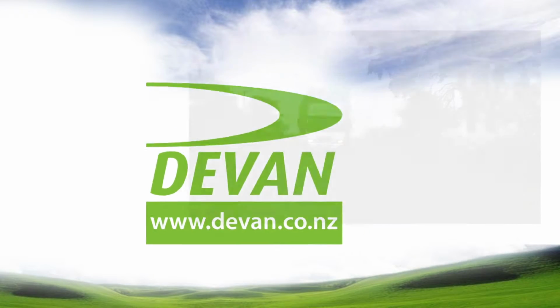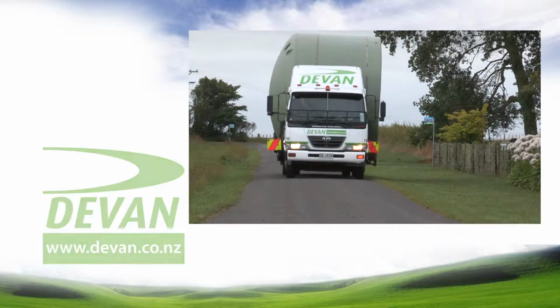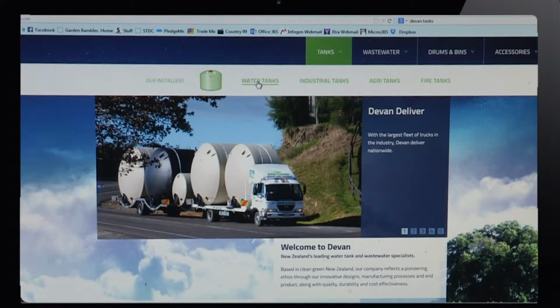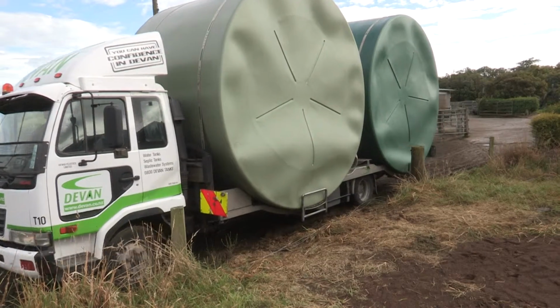Devan, a real Kiwi rural structure for 30 years. Owned by Kiwis, run by Kiwis, made by Kiwis, for Kiwis. There's no other tank I'll have around here.